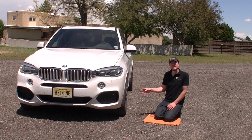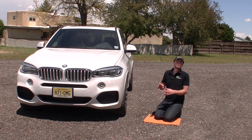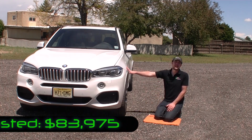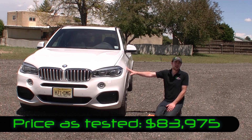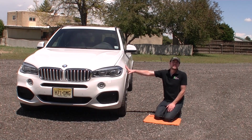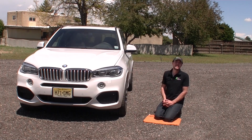You can get a 7-seat option, as we've mentioned. This one does not have it, but we also don't have some of the other tech features that would push this vehicle up closer to $90,000, not the $83,975, $84,000, if you will, that we have on the MSRP right here as tested in this vehicle. Now, this vehicle will start out at a base of $68,200, but I defy you to find one on the lot that is that stripped.